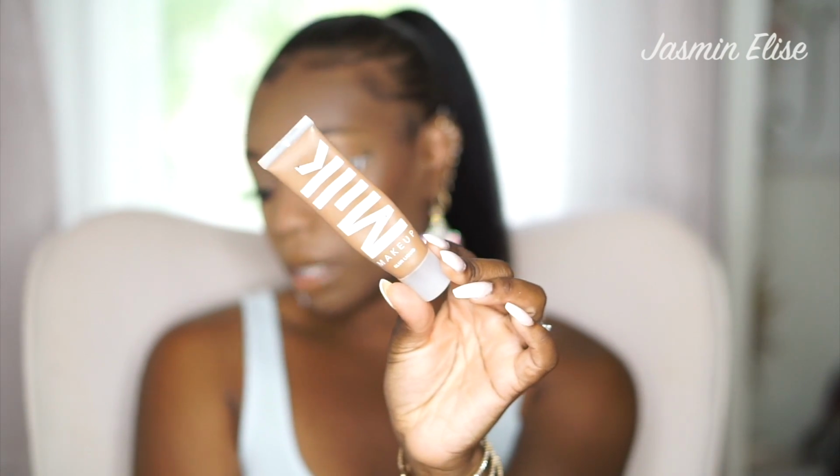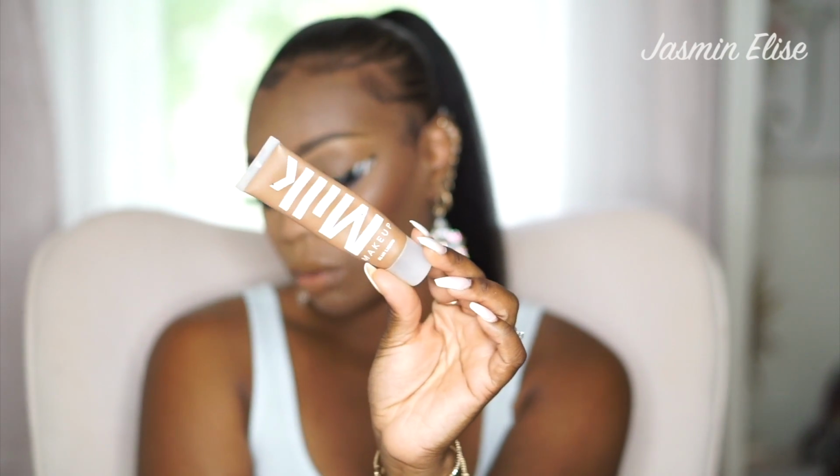I love the coverage on this. It really does give that blur-out effect, just like the Milk Makeup Blur Stick. I love that too. In here you get 1 fluid ounce. A little bit does go a long way. I definitely recommend it. I like it, and I think the shade range is nice too.